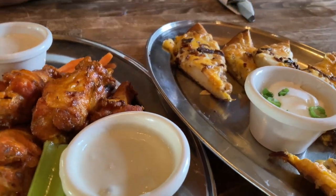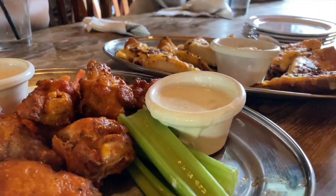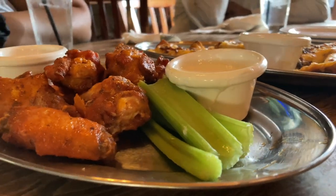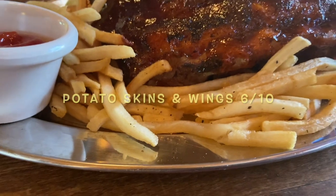I didn't expect anything special. Just a typical potato skin. That's exactly what we got. So don't expect anything too fancy when you go to Saddle Ranch and order this. It is good nonetheless. I'll give it about a 6 out of 10. That's on a good day.